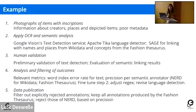Then we perform a preliminary validation of the outputs of the OCR. Do they match what is depicted on the image? And then we also perform a more in-depth evaluation of the semantic linking results. Then we compute relevant metrics. What would be the relevant metrics in this case?